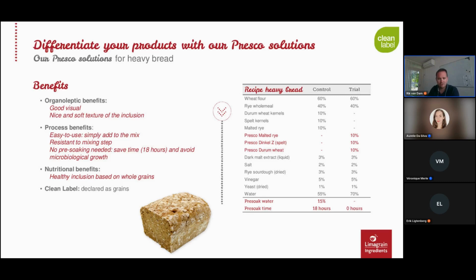Then looking at the products that are used in this type of bread. So we use 3 different types of Presco. The first one is Presco malted rye, which gives a very nice and distinctive flavor. Then we use Presco dinkel Z, which also has a nice fiber content to it. And then finally, we have the Presco durum wheat, which is nice and light and really stands out in the dark crumb of this bread.